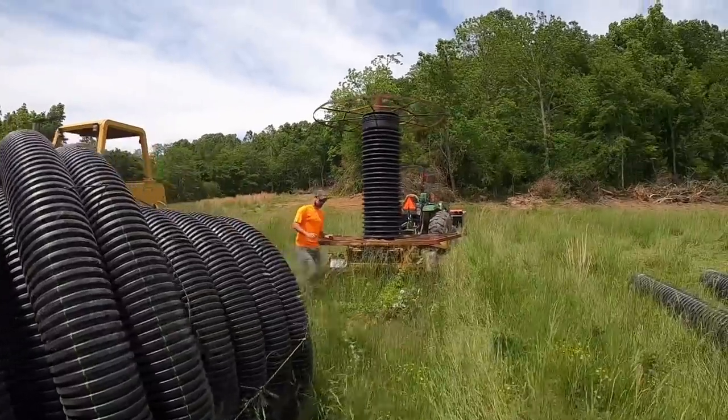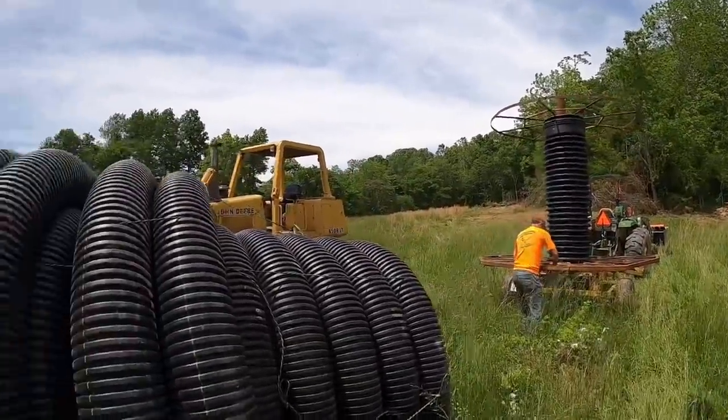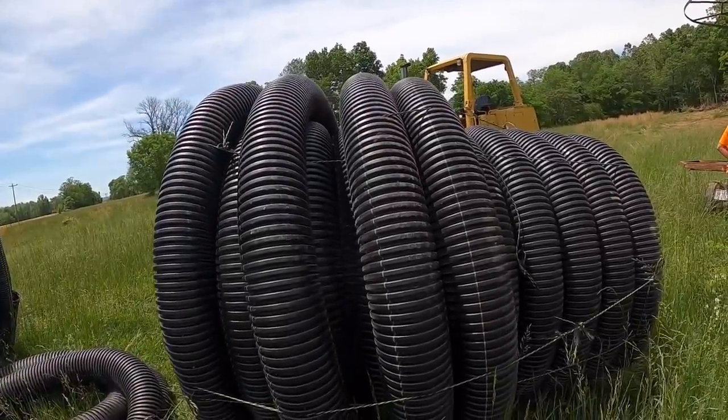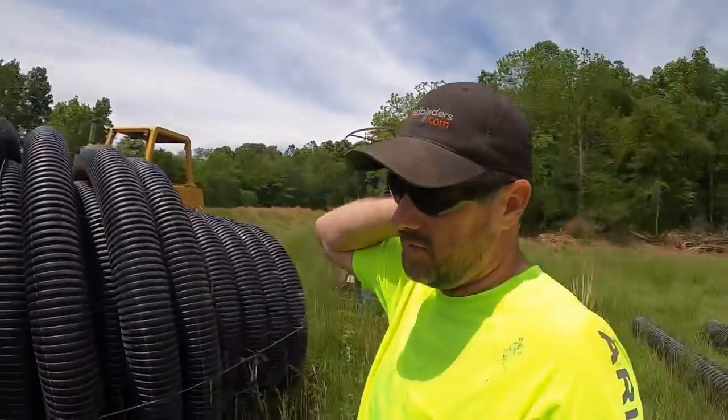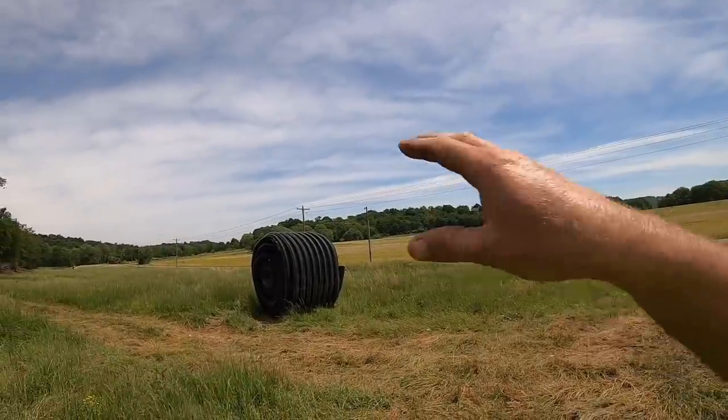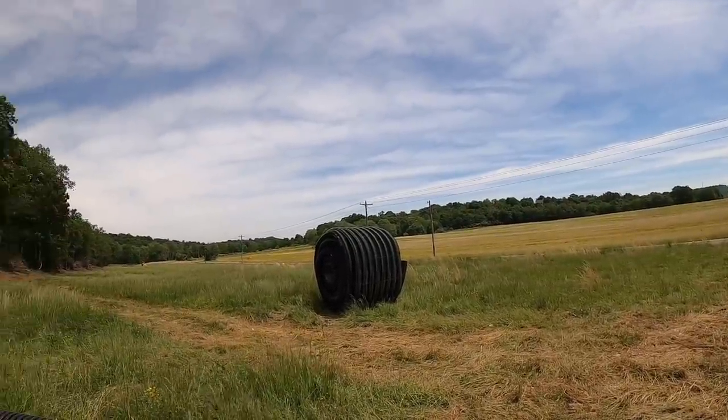So here's the plan right off the bat. We got to put some 8-inch back on the trailer. Chris has this left over from last year. It's a partial roll of 8-inch. I don't know if it's gonna be enough to do what we need to do. If not, we do have a whole nother row of 8-inch over there. So that's our backup plan.